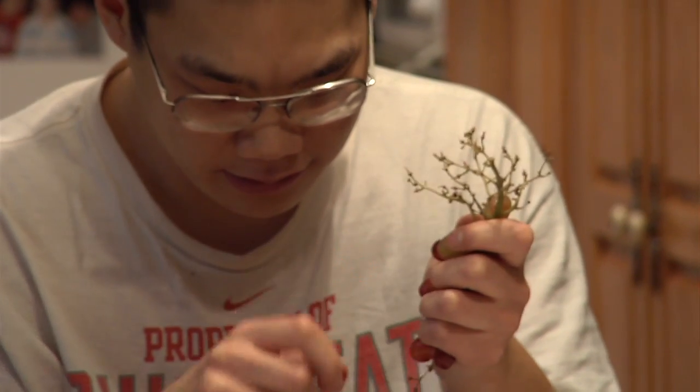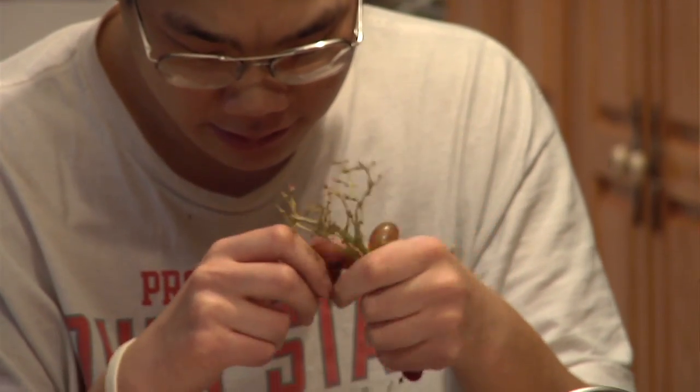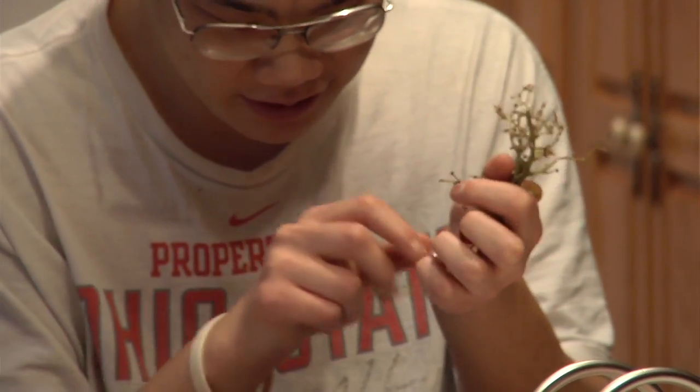He was approximately 19 months old when we adopted him, but he was left on the doorstep of the police station in Seoul, so we have no family history, we have no medical history. We know nothing about him before that point.